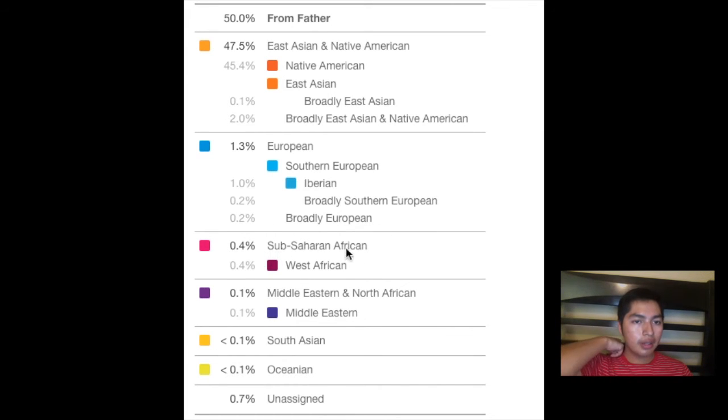0.4 Sub-Saharan African, 0.4 West African, 0.1 Middle Eastern and Northern African, 0.1 Middle Eastern, less than 0.1 South Asian, less than 0.1 Oceanian, 0.7 unassigned, and that is it. That's what he got from his father's side. Now let's move on to the ancestry painting.